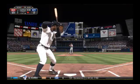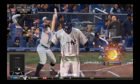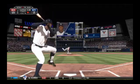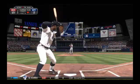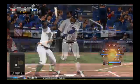Alfonso Soriano will stand in. He homered back in the 2nd inning of this one. And he'll hold off on the slider here to start the at-bat. It's ball 1. 1-0 pitch is a splitter in there, 1-1. Swing and a miss on the fastball, and it's 1-2.